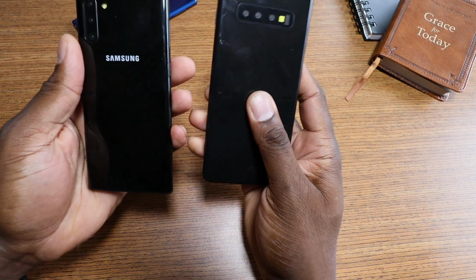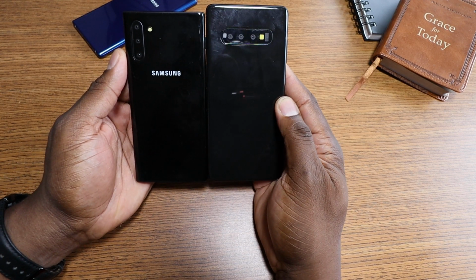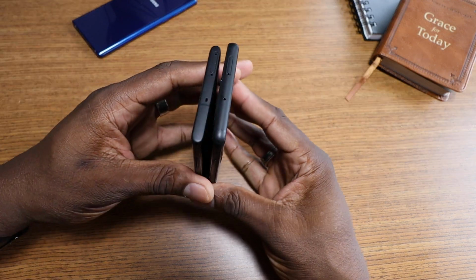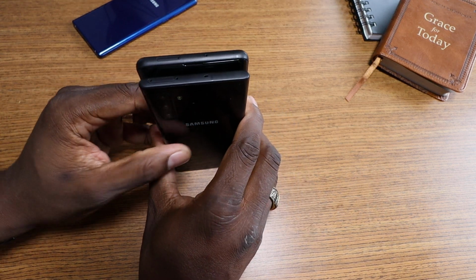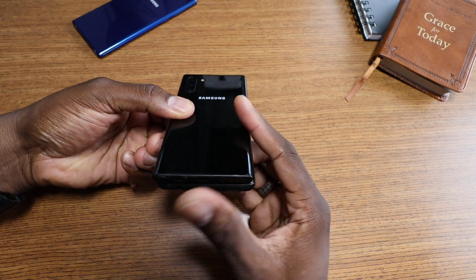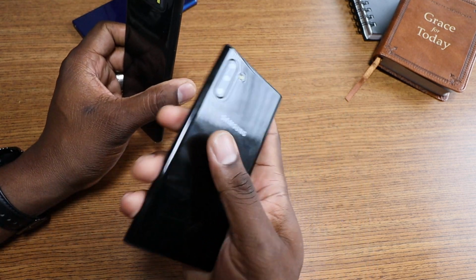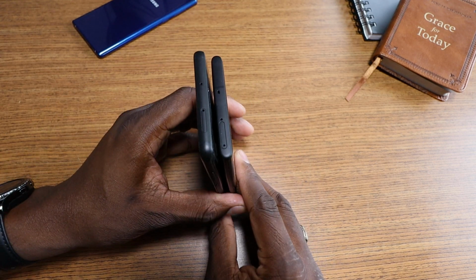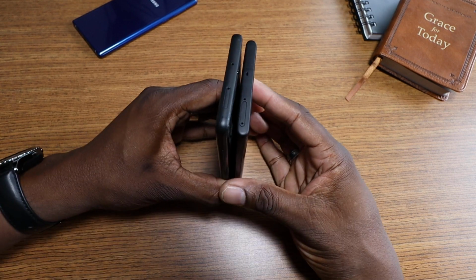But this is the Galaxy S10 Plus dummy unit, and you can see it too is obviously bigger than the Galaxy Note 10, the smaller variant, and this is a huge surprise that Samsung is doing this, but in fact they are. Also, in this video, I want to talk about the suggested pricing of what these new Notes are actually going to cost. Kind of strange. They're expanding their market for who's buying their products, pretty much.